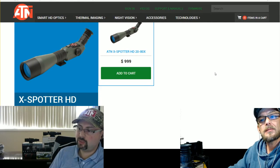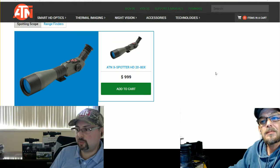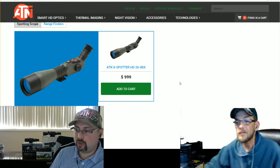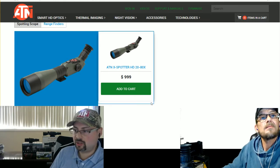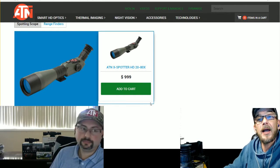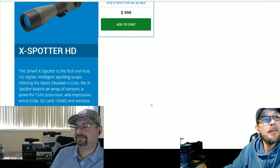Also, the X Spotter. Again, all the same functions, features, just in a spotting scope form factor. Can Wi-Fi to a smart tablet or smartphone, and again, all the features you would have in a line of binoculars you have in the spotter. Yes, it was at 20 by 80x. Right. Yes, it's a mammoth.